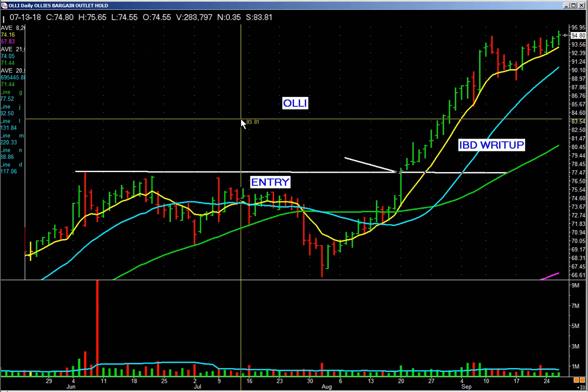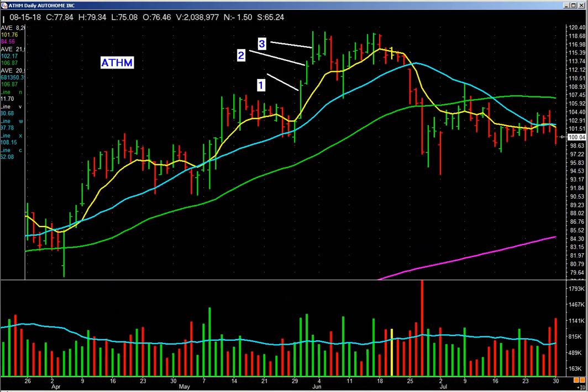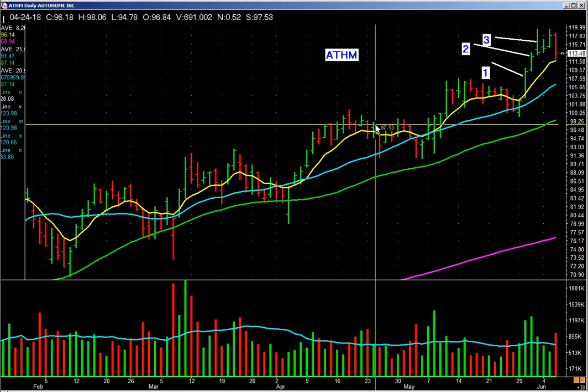Moral of the story is this. Is it doable? You're darn right it's doable. I've done it when I'm on vacation. When you do it, focus only on longer bases, clean and simple chart patterns, and raise your stop. Put a contingent stop in and raise your stop.